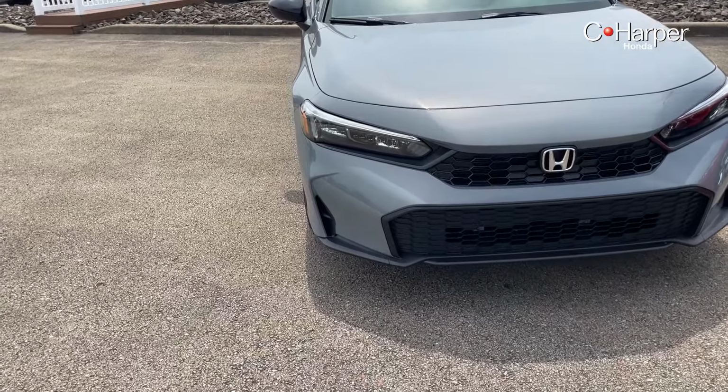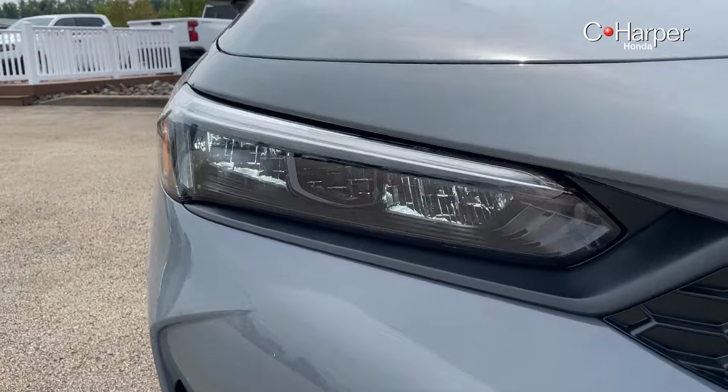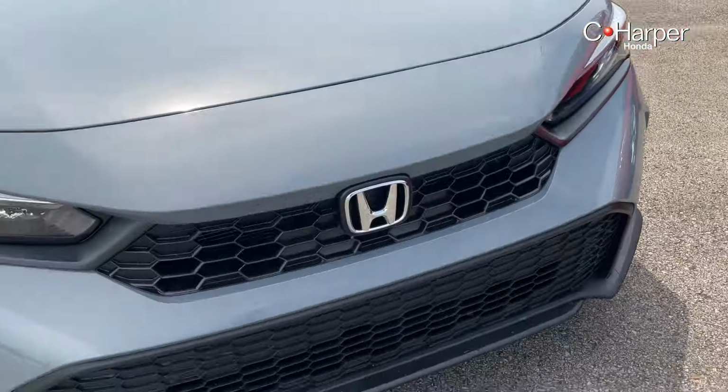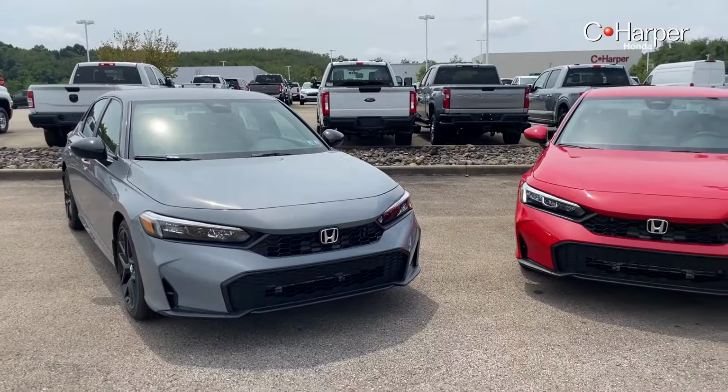Now, of course, no matter the Honda Civic that you get, you are going to get these standard LED daytime running lights, headlights, and high beams on either the LX, the Sport, and of course our two hybridized models that are new for 25, the Sport and the Sport Touring trim levels.